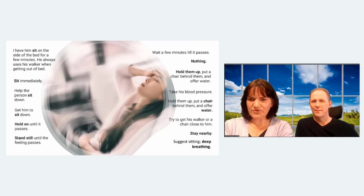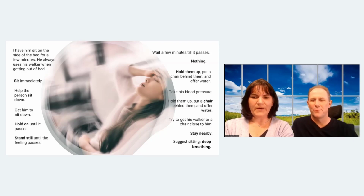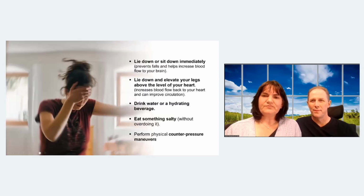Okay, the keyword water. Try to get his walker or a chair close to him. Stay nearby and suggest sitting, deep breathing. Okay, so these are all strategies, because remember how we all learn from each other. So I think with these types of phenomena, it's very interesting to share in groups. And this is what I would say you will usually hear health professionals talk about, this dilemma about lying down or not, sitting down or not. And it's interesting in Parkinson's because people tend to not like to sit down.